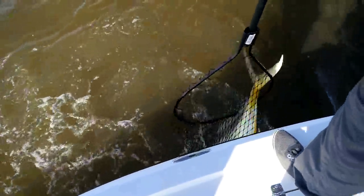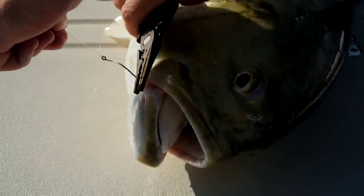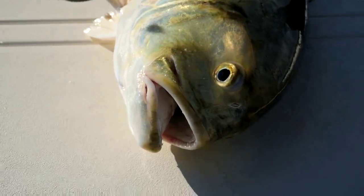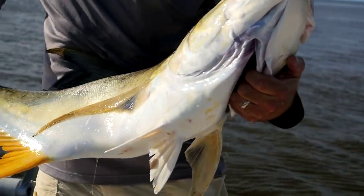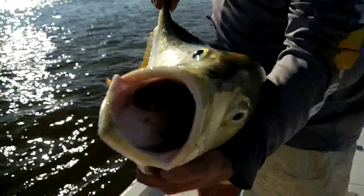Oh yeah. Ooh. Thank you. Yeah, that's a big one. Ooh. He didn't have much more, did he? Beautiful colors on this fish, aren't they? They are. A lot of fun to fight. Just not very good to eat. Nope. Send him back.